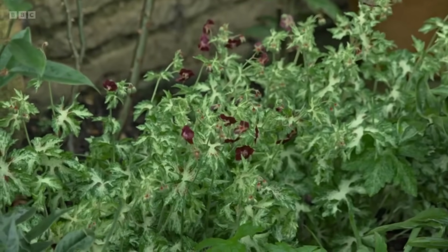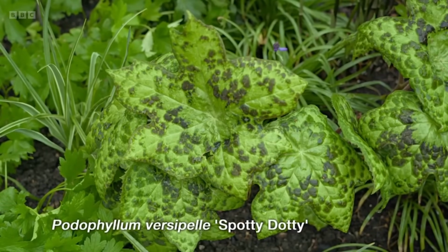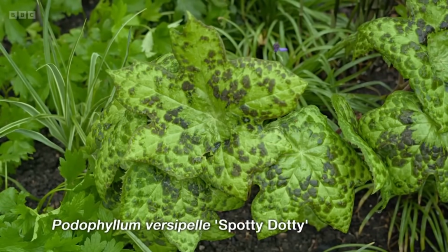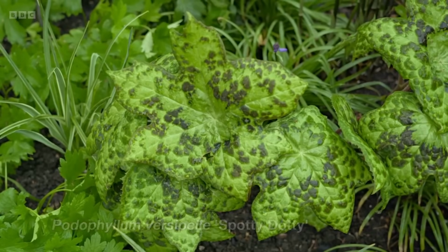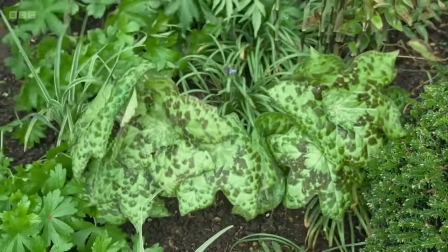And actually that variegation gets picked up in a podophyllum. That actually is called Spotty Dotty, and it's my eldest daughter's favourite plant. So if you have got a dark little spot, you know, don't be fearful of variegation.